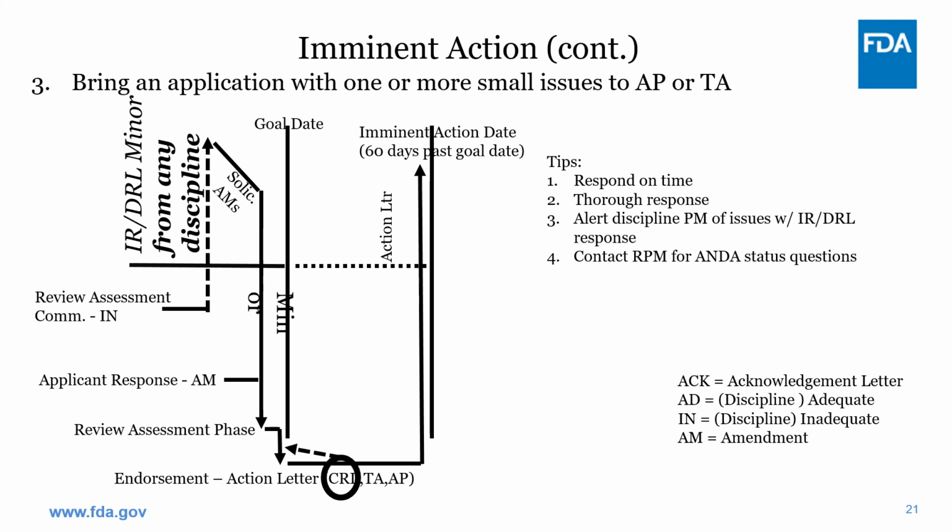Some tips for success include providing a thorough response on time, alerting the discipline project manager of any issues or delays with your response. You may also contact the regulatory health project manager in the Division of Project Management for any application status questions, including if the imminent action process is being utilized.